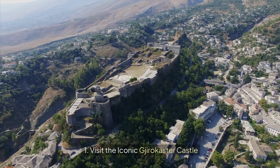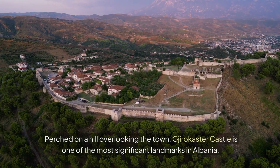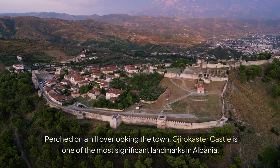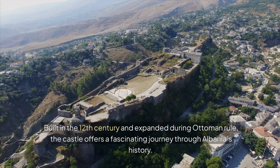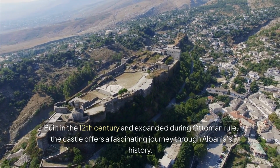1. Visit the iconic Gjirokaster Castle perched on a hill overlooking the town. Gjirokaster Castle is one of the most significant landmarks in Albania. Built in the 12th century and expanded during Ottoman rule, the castle offers a fascinating journey through Albania's history.